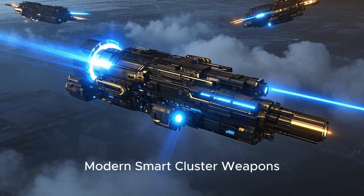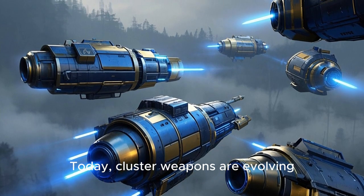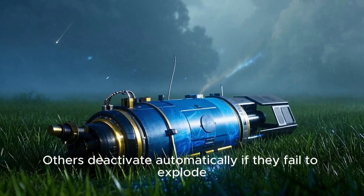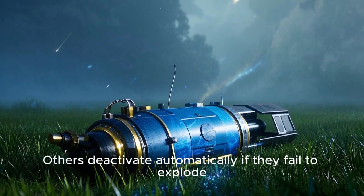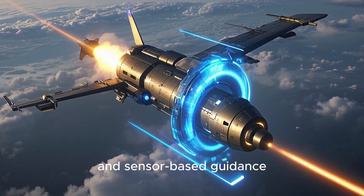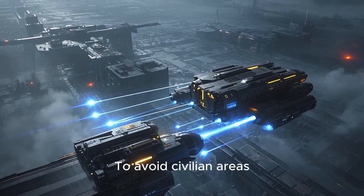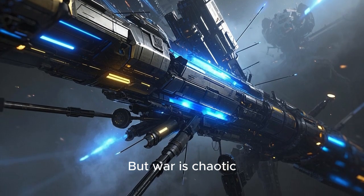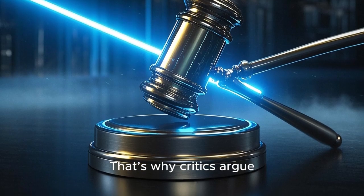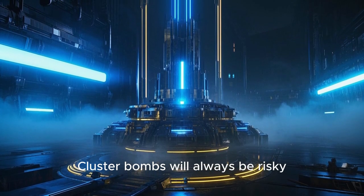Modern smart cluster weapons. Today, cluster weapons are evolving. Some bomblets are built to self-destruct after a short time. Others deactivate automatically if they fail to explode. New models use AI, GPS, and sensor-based guidance to avoid civilian areas. But war is chaotic. Even smart tech can fail. That's why critics argue, no matter how advanced, cluster bombs will always be risky.